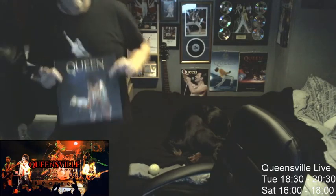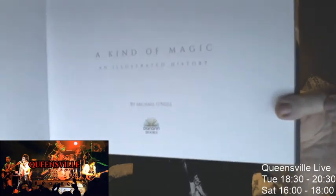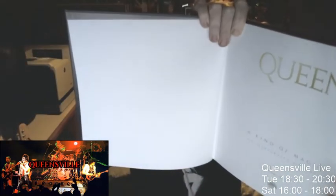This is a new thing I received for Christmas. This is called Queen, A Kind of Magic, an illustrated history. Now, I have no idea who did this book, but I'm very sorry to say this is absolutely dreadful. No, it's actually being published by Michael O'Neill. If I see from the text, it's too white. Michael O'Neill, an illustrated history, and it's by Banan Books in some place in America somewhere. I think it's American. Mum got this for me, and my first reaction was nice cover.